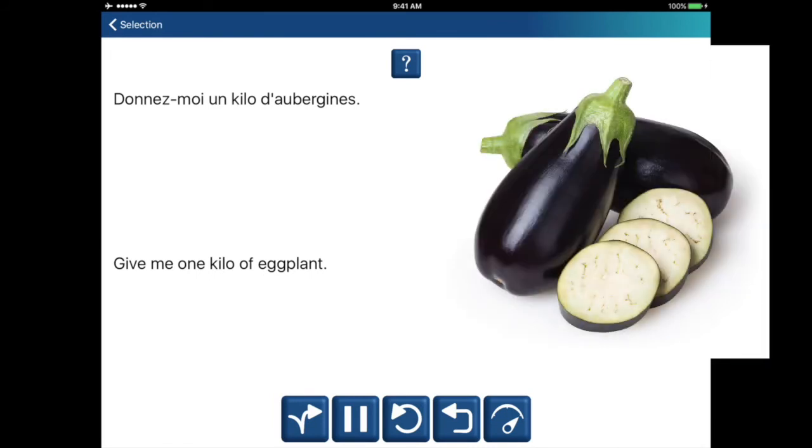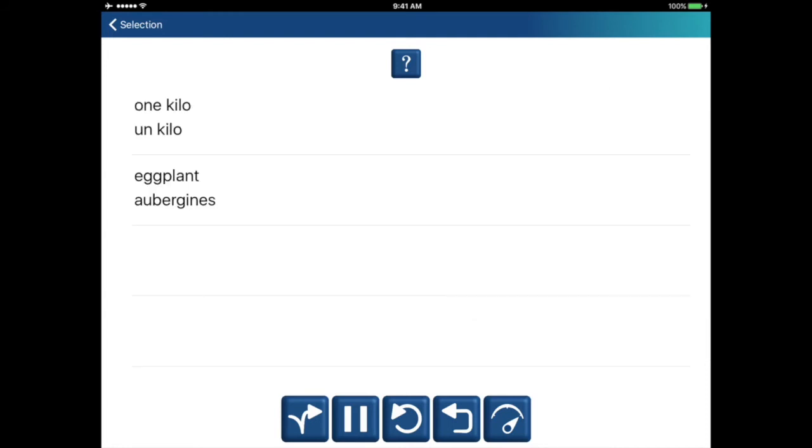Give me 1 kilo of eggplant. Un kilo. Eggplant. Aubergine.